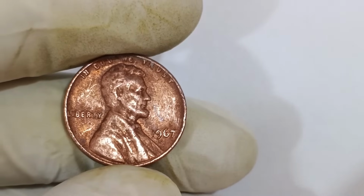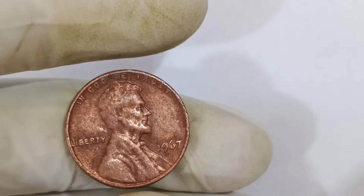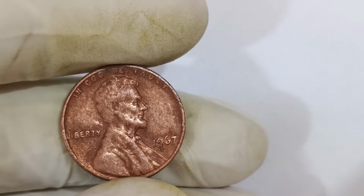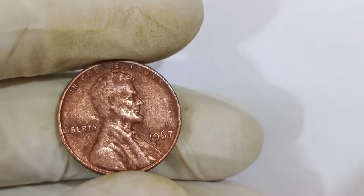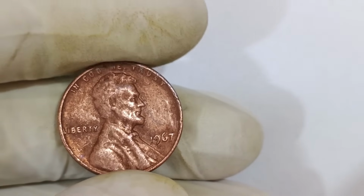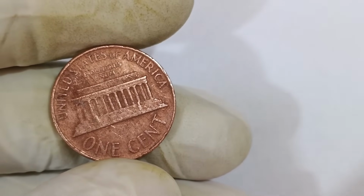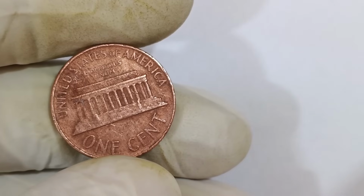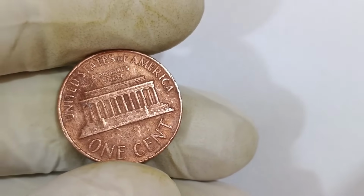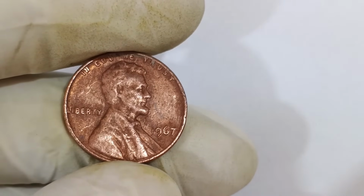Another rare error is the clipped planchet, where a part of the coin is missing due to a flaw in the blank cutting process. A curved clip or straight clip on a 1967 penny might be worth $30 to $100 depending on the severity and visibility of the clip. There are also die cracks, cuds, and brockages, all types of minting mistakes that can occur when dies or planchets fail during striking. These are all highly collectible when dramatic and visible.